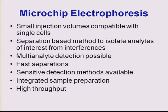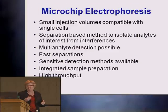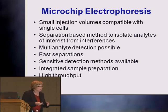We're using microchip electrophoresis for these experiments, and there are several reasons for this. One is that the small injection volumes are compatible with single-cell analysis. The real key reason is that we can use a separations-based method to separate out the different reactive nitrogen and oxygen species from both interferences in the cell and from each other. So we can do multi-analyte detection. And because this is in a microchip format, we can do this very quickly. We can detect and separate things on a 30-second time scale, so even short-lived species we can detect using the microchip approach.